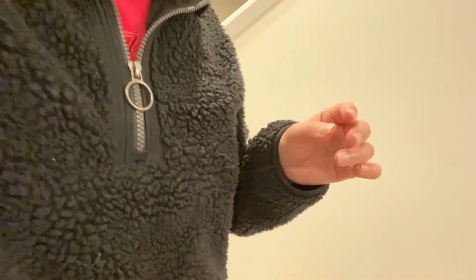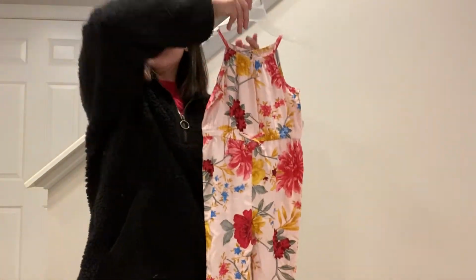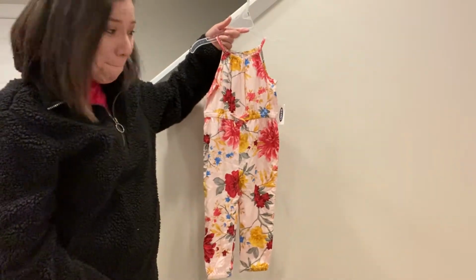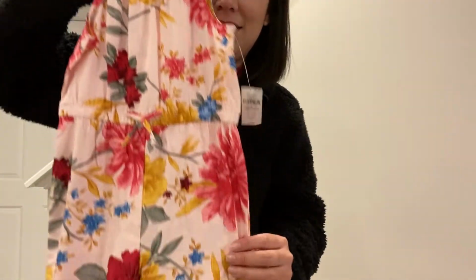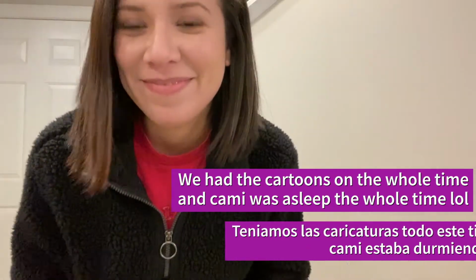And then we just quickly stopped by Old Navy and I got her some jeans. She needs some jeans. And the cutest little romper ever. Oh my god, it's so freaking cute. And that's basically everything I got.